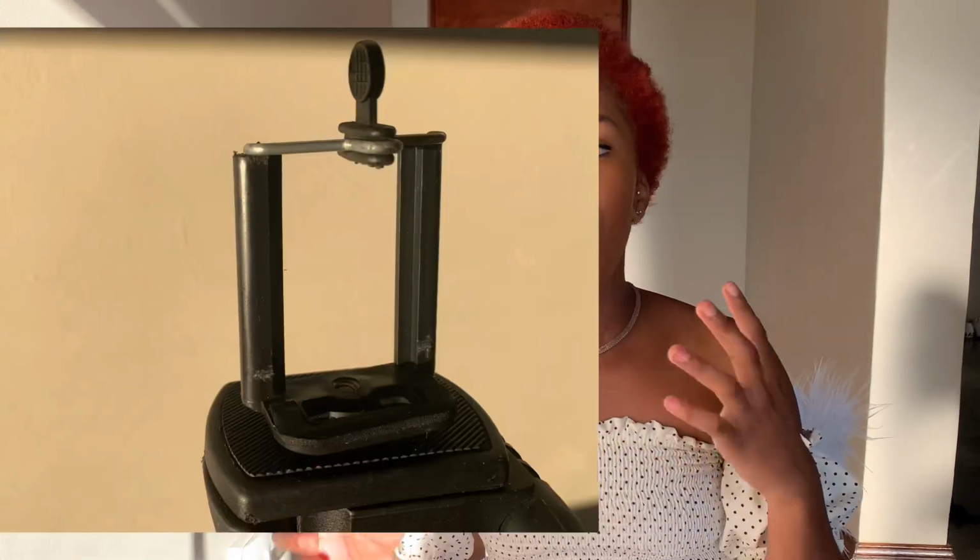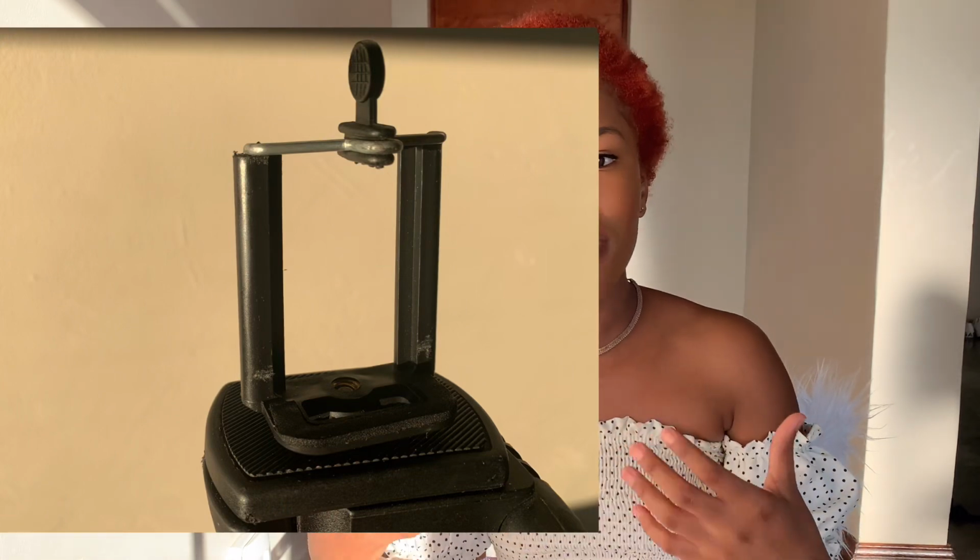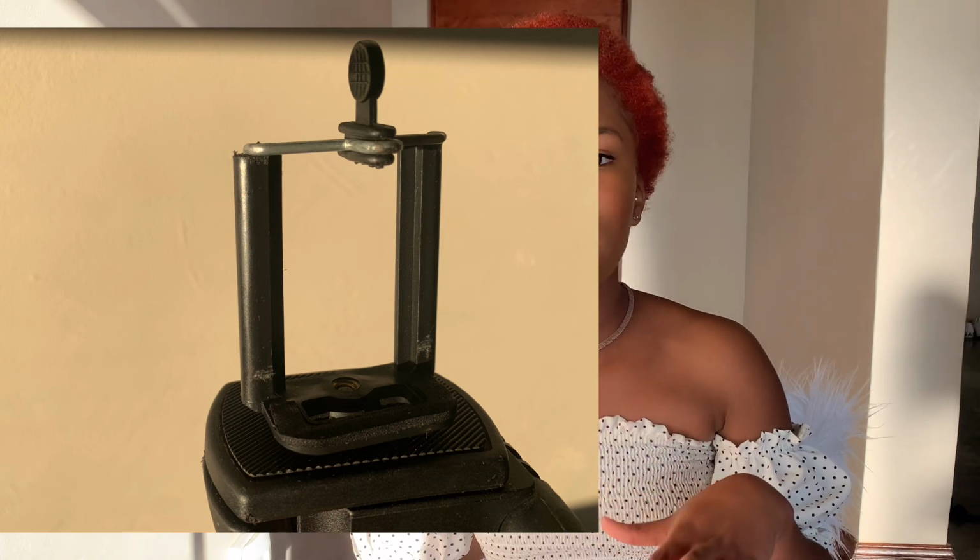I have been using this tripod that we've had in our family for over 11 years. Literally, this tripod came with our camera that we bought back in 2009. Because it was a tripod for a camera, I just went and bought a phone mount on Takealot, and then I attached it to the tripod so that I can fit my phone. But I've noticed now that all these cool little gadget stores as well as Game also sell tripods that have a phone mount, so it's not necessary for you to buy a phone mount separately.